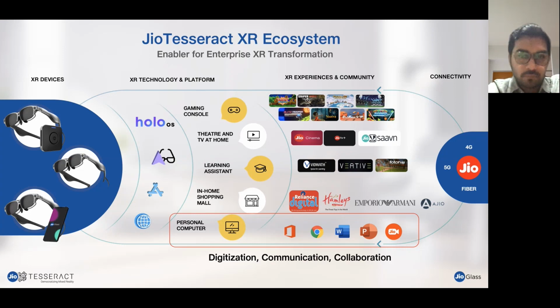And again, for the whole business world, whatever we are doing with our mobile phones or with our personal computers, with the help of AR, JioGlass, and this whole platform that we are building, we'll further help digitize and improve communication and collaboration within enterprises, with the platforms and solution offerings that we are coming up with. And last, again, is the whole connectivity layer. Being a part of Jio itself, we are able to control the end-to-end ecosystem and provide connectivity solutions even in remote sites and locations, where it is not available.